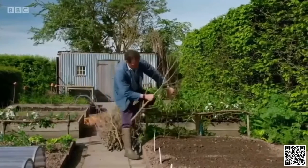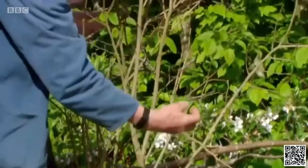Varieties have quite radically different height and vigour, so it is worth checking to see how high the ultimate growth will be and then monitoring your support accordingly.